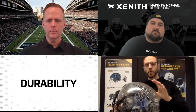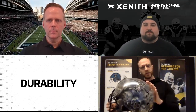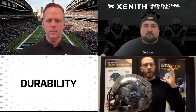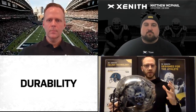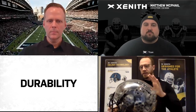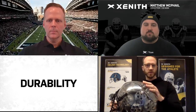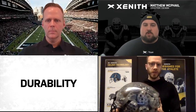And so why this is important is it comes back to that balance issue, right? The closer in you can bring the mass or the weight of the helmet to the head, the smaller the package and the lighter the materials, the more balanced and the more agile it's going to feel. And so that's one of the main points of the shell, is that it is actually lighter, but you're not sacrificing any of that durability with the shell.